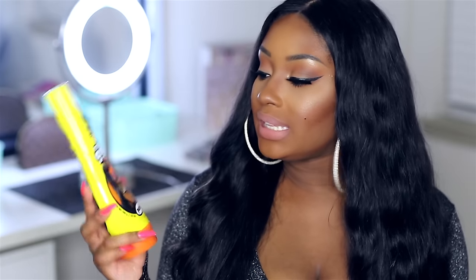When I'm wearing curly hair, I like my edges to be laid, but in a different way. So I normally like to use gel whenever I lay my edges when I'm wearing curly units. So I have been using this Gorilla Snot Gel. This one is the yellow one, which is called Punk.